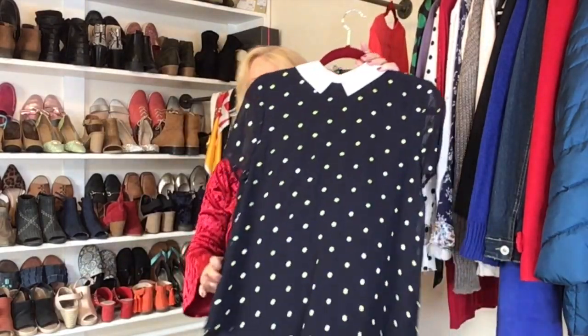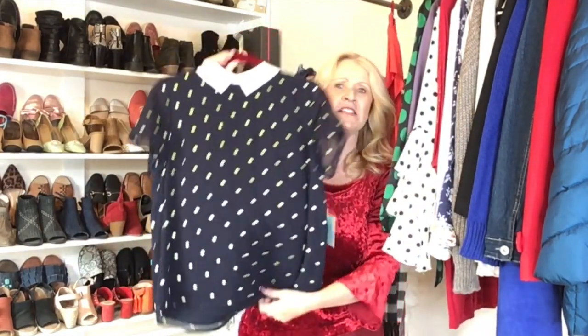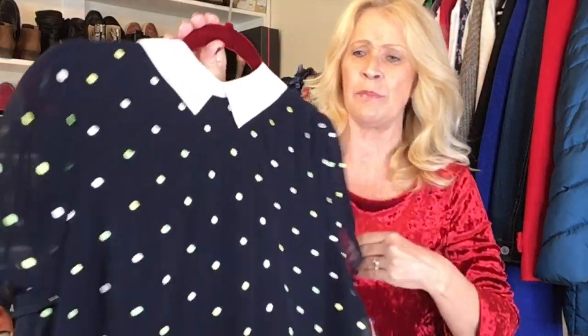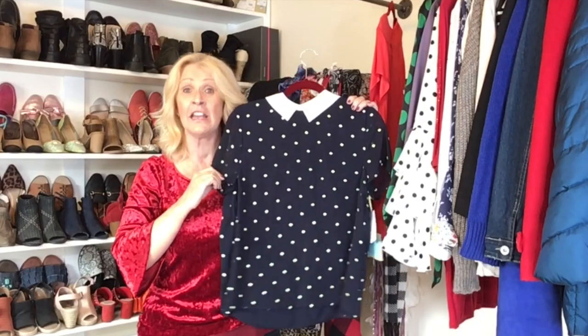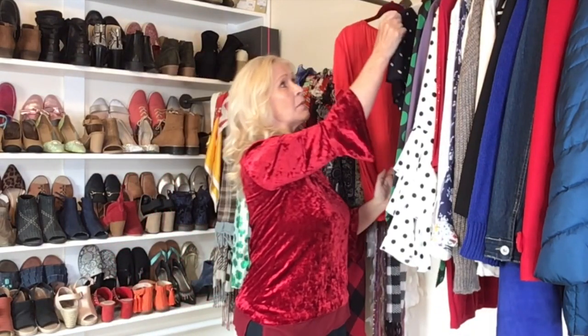All right, this is the next top. This is CC with a little Peter Pan collar. My lights are blowing out, but this is a fully lined top. It does have polka dots in pastel. Short sleeve CC, new with tags, and I paid full price for this at $89, and it's a size medium. And it does not fit me. So this one is going into my Poshmark closet.